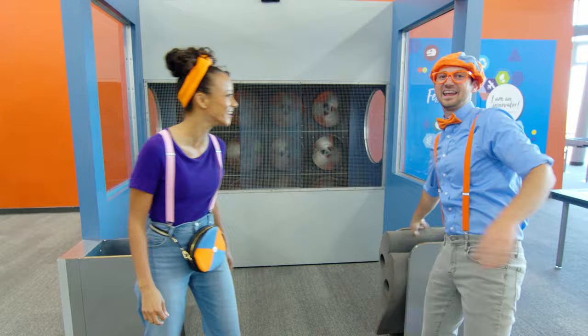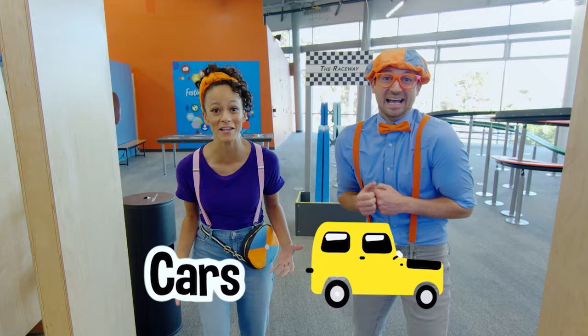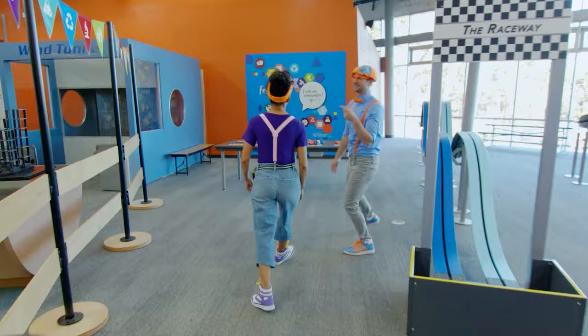Whoa, check it out! We're at the competition zone. Yeah, here we get to build our own cars and we can race each other on the car tracks. Yeah, who do you think's gonna win? I don't know. I guess we have to see. Yeah, I'm guessing you're gonna win, Mika. Well, you're really good. You never know, you're pretty fast.